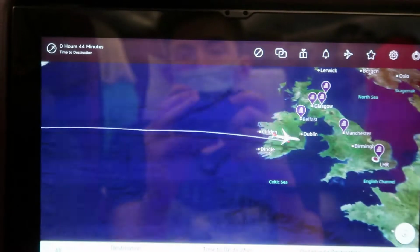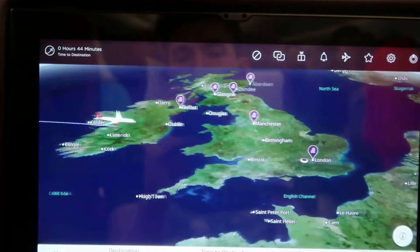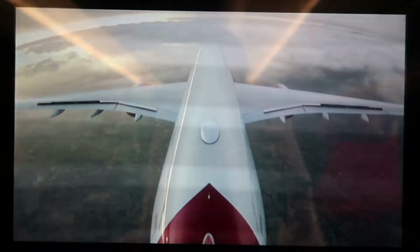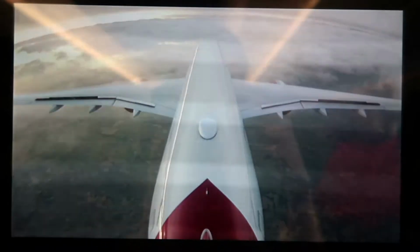Closing in on London, I'm currently flying above Ireland. And this plane does have some cameras so you can watch what it looks like on the outside. There's the scenery of southern England below, though I wish I could actually see it.